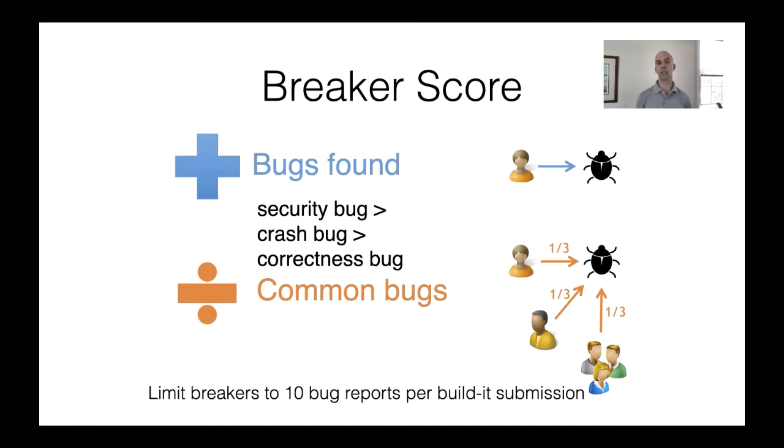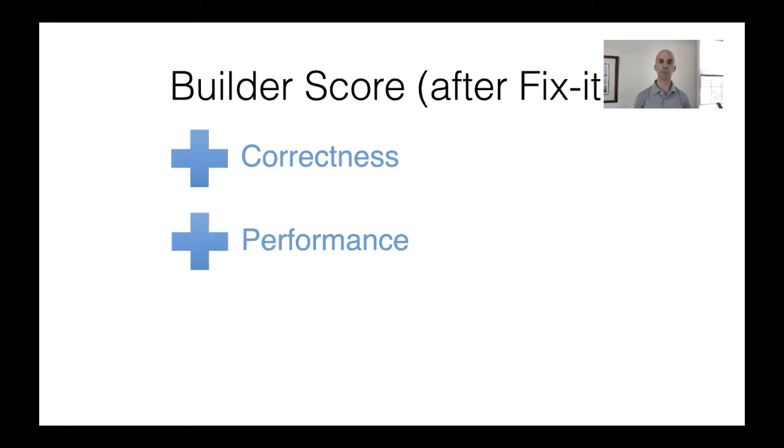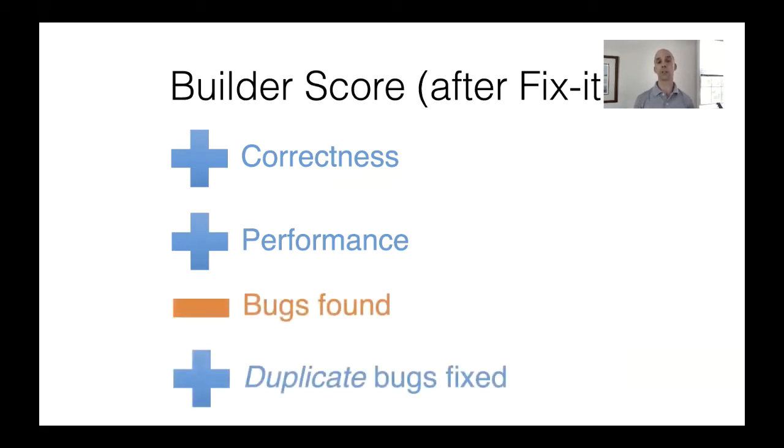So this motivates trying to find more and difficult bugs that other teams will not find, which of course encourages greater coverage of build it code and hopefully finding as many bugs as possible in that code. On the flip side, the builder score is going to take into account those correctness and performance tests from the first round, but it's going to lose points for bugs found by break-it teams, but of course it might gain some points back if it turns out that multiple exploits are evidence of the same bug.